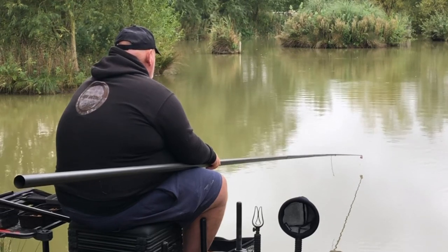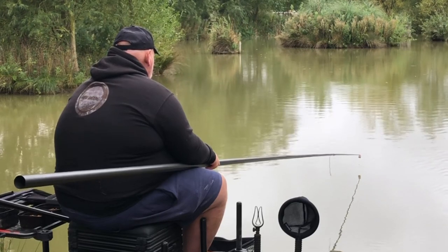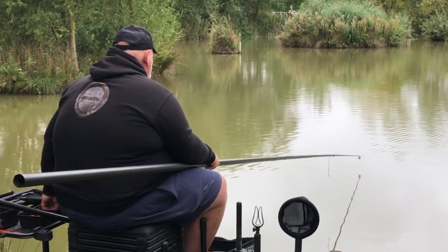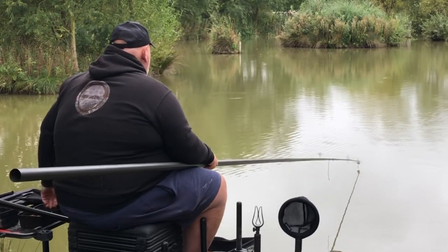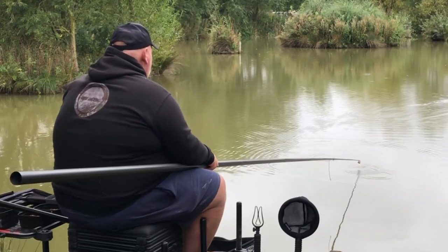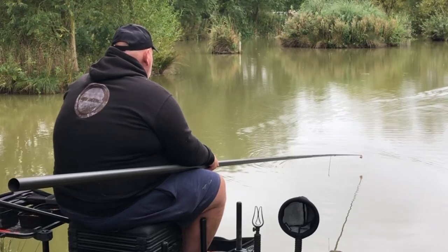Giving it a couple of minutes. If I don't get a bite, I'm just throwing a couple of 6 mil pellets over, twice, just to draw carp in. So a couple of 6 mil pellets over my float, just to create that noise to draw a couple of carp in. And then sitting and waiting.